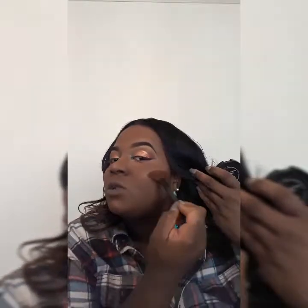I always highlight my cheeks before I put my contouring powder on. It kind of tones it down, just in case I put a little bit too much highlighter because I get excited with this stuff. It's so shiny. So I love to use it, y'all. I love to use it.